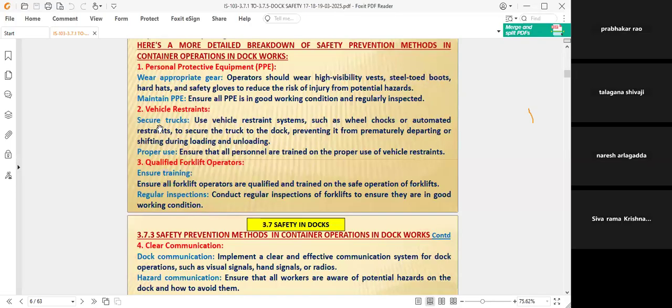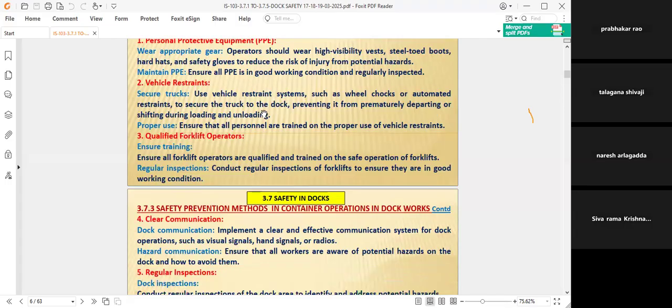Securing trucks is also very important, because once the cargo is unloaded from the ships to the ground floor, it is transferred to the storage place. From the storage place, the items are shifted to the container. Again the container will go to the destination of the organization through train or through road. Until then, securing the trucks is the dock labor board's responsibility. Use a vehicle restraint system such as wheel chocks or automated restraints to secure the truck at the dock, preventing premature departure or shifting during loading and unloading. Every responsibility is the dock labor board's during loading and unloading, before it reaches the destination also. Ensure that all personnel are trained on the proper usage of vehicle restraints.